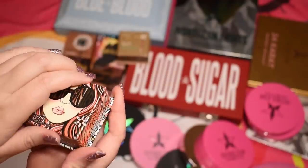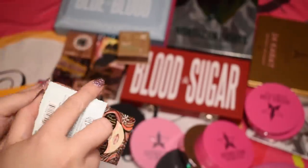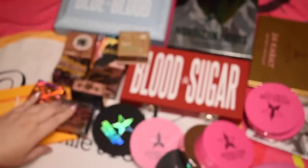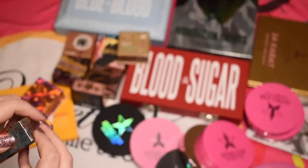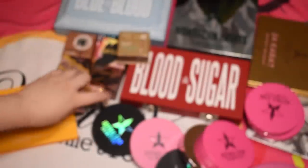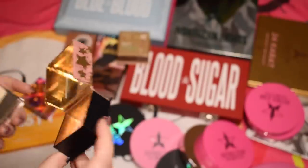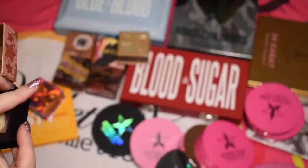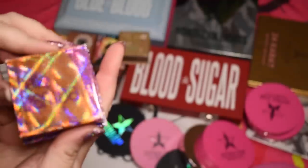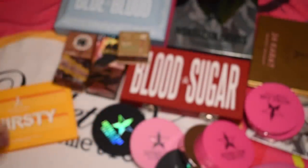These from Benefit are some of my favorites. I usually use their palettes, but their singles went on sale at Macy's for half price, so I picked up all of them that I could. It's Coralista there. This is Gold Rush, which I'm really happy to have a single of. Bella Bamba. I don't think that's going to pick up. It's a pretty shade though.